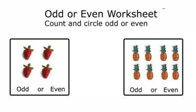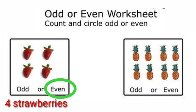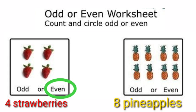Odd or even worksheet. Count and circle odd or even. 1, 2, 3, 4 strawberries. Even number. 1, 2, 3, 4, 5, 6, 7, 8 apples. Even number.